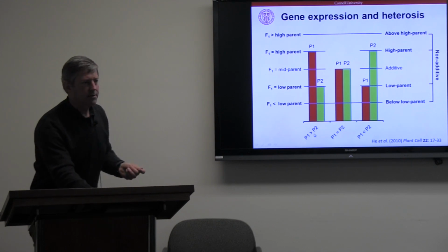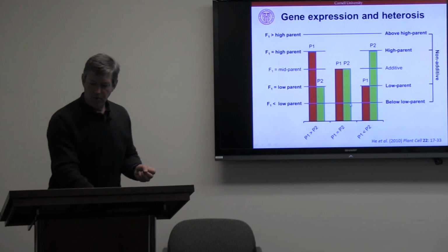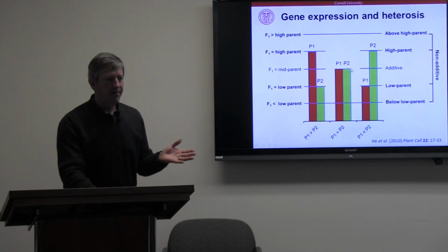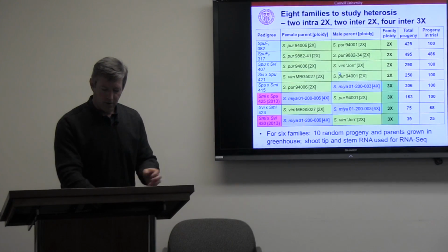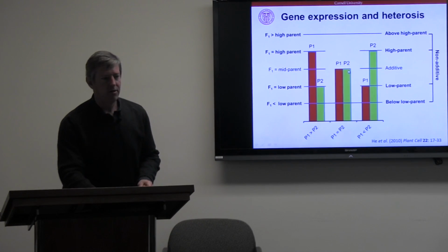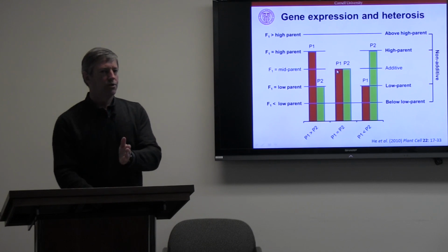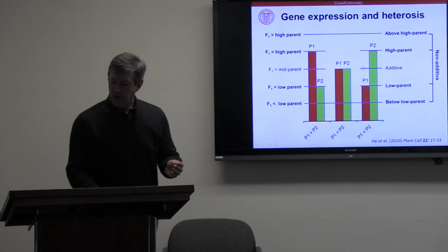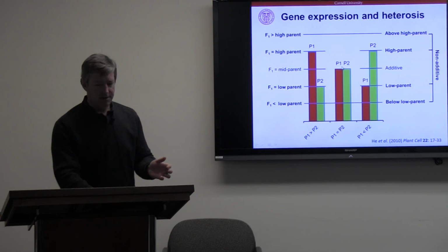So as we look at quantifying patterns of gene expression, this is a scheme that we use. First of all, the default is when gene expression in parent 1 is equivalent to that in parent 2. Here, parent 1 will always be the maternal parent. So when there's no differential expression and the progeny gene expression is at that same level, we classify that as additive. That's not so interesting to us.